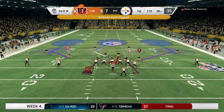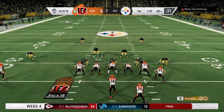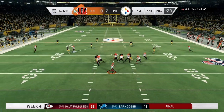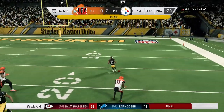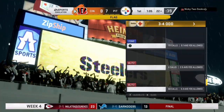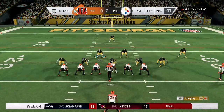An incomplete pass on that last play, and that means they'll need to come up with something here on 3rd down. From the gun, Dalton looks to throw. Going deep downfield for Ross. That's incomplete, but there is a flag down, so hang on. A big call coming on 3rd down. Some boos coming down right now from this home crowd after that call.